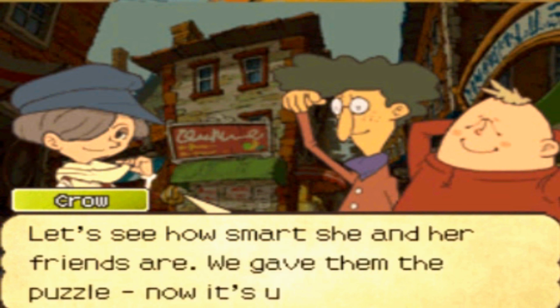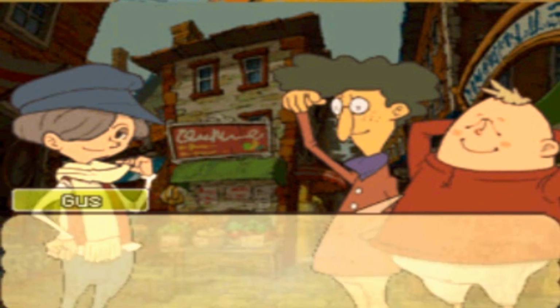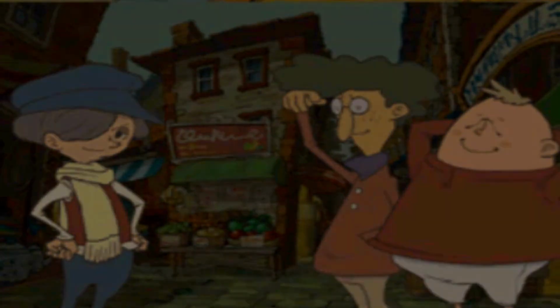Let's see how smart she and her friends are. We gave them the puzzle. Now it's up to them. We've already placed the medal, so we'd better get ready for them. You think they'll do it then? Okay, I'll head to the auction house. You all know what to do.